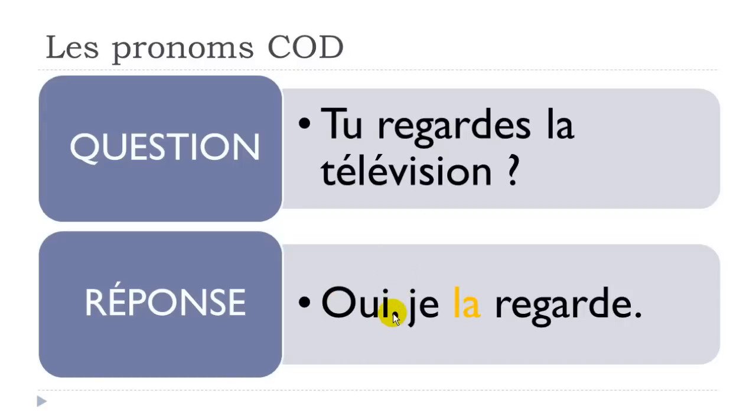Oui, je la regarde. So, as I said a long time ago in a lesson, remember that in French, the pronouns, like this one for instance, come before the verb. So that's the reason why you will have this la here before the verb. Oui, je la regarde. Okay?